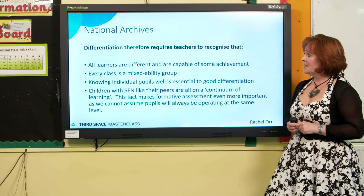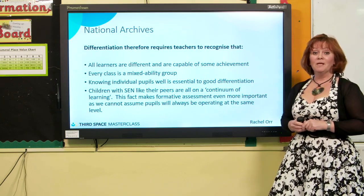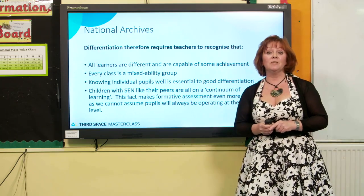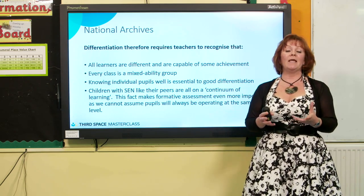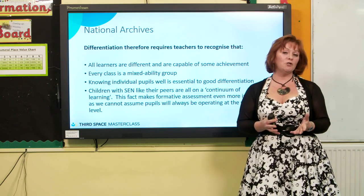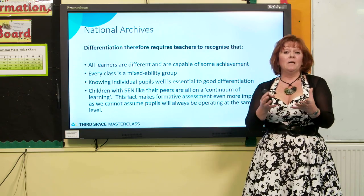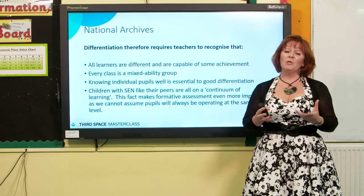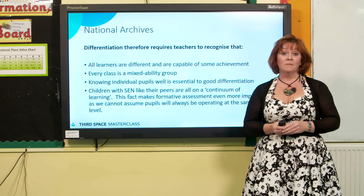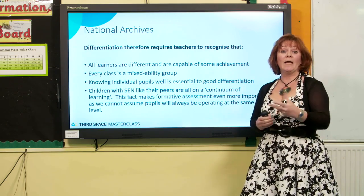The National Archives tell us that all learners are different and they're all capable of some achievement. The biggie for me is this second bullet point. Every class is a mixed ability group. Mixed ability grouping enables us to have those sparks in every lesson. If we set children for maths, what happens to that lower ability set when their learning perhaps can be capped because of the actual range of abilities within a lower ability set? It will not be that vast, and we end up teaching to a lower expectation.